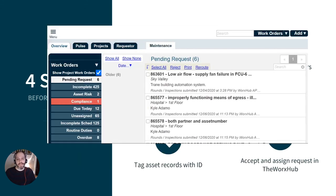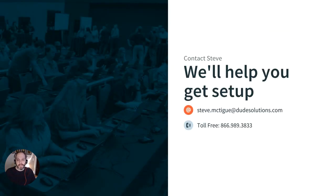One thing to know is the inbound requests land in your pending requests dashboard, where they can be viewed and accepted or rejected for testing scenarios or false alarms. That's about all we need to cover.